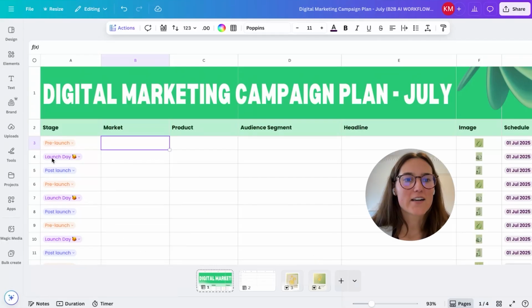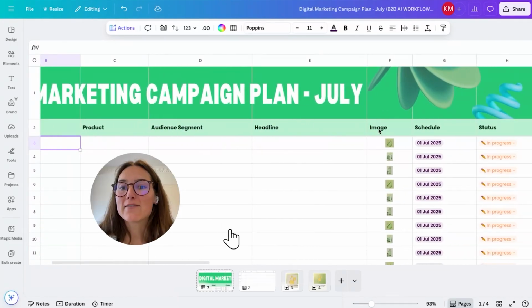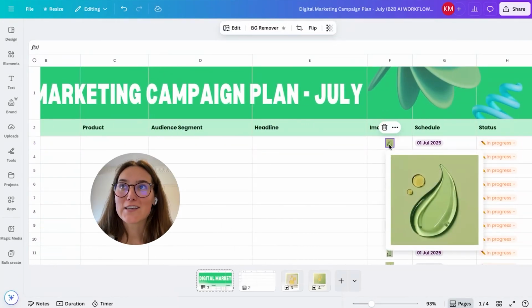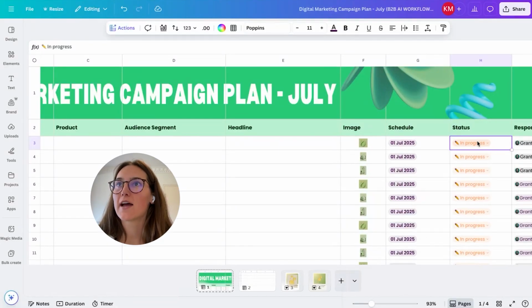So what I've done here is I've just preloaded a few different columns. So we have the stage of our launch, we have some market, product, and audience segment information, which we don't have yet, but we do have in a file that we'll upload later. I also have some images, which is quite a unique thing you can do in Canva Sheets. You can actually embed images into your cells. And then we have some dates and dropdowns just to make sure that everything is tracking on progress.